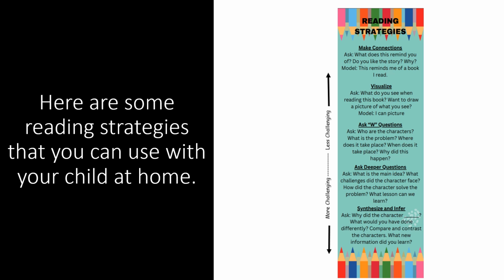Ask your child to visualize the story. Have them describe what they picture in their mind as they read. Encourage them to draw pictures of what they see while reading. You can also model the visualizing strategy by telling them what you picture. Another reading strategy is asking W questions. Who, what, when, where, and why. For example, who are the characters? What is the problem? Where does the story take place? When does the story happen? Why did this happen? Asking deeper questions encourages higher level thinking and analyzing of the text being read.